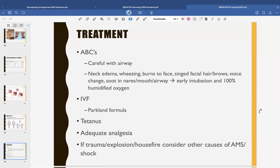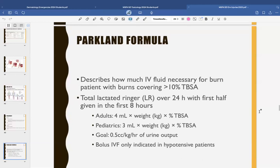Part of the goal is to describe how much IV fluid is necessary for these burn patients. First of all, we're giving lactated Ringer's. You give the first half in the first 8 hours, and then the second half over the next 16 hours. So for adults it's 4 milliliters times the weight in kilograms times the percent of total body surface area which has been burned. Pediatrics would be 3 times the weight times TBSA. The goal is to get about a half cc per kilogram per hour.